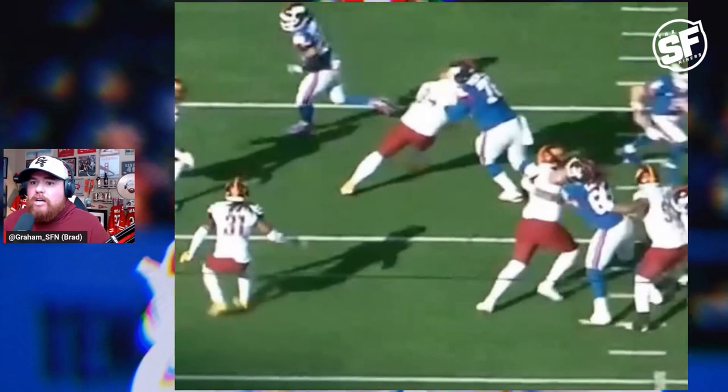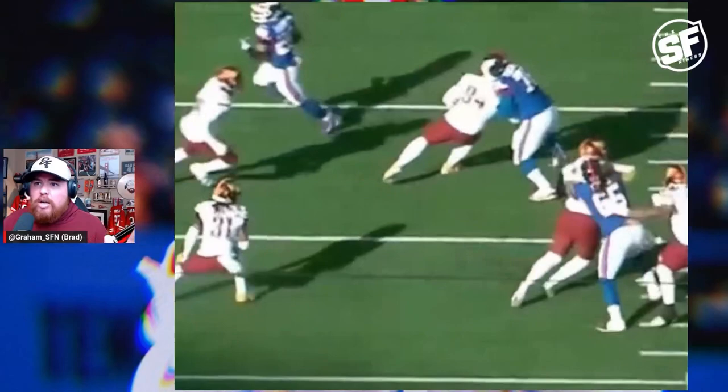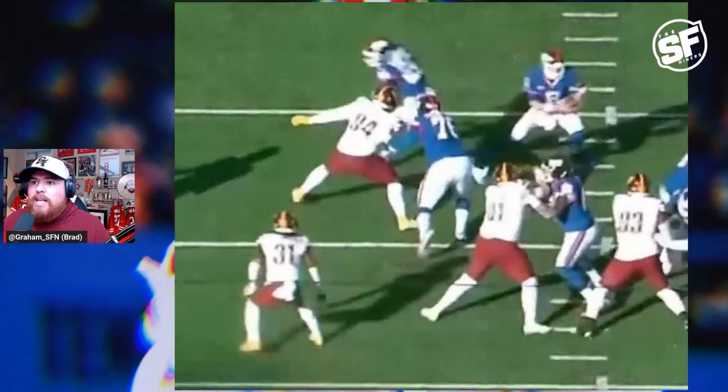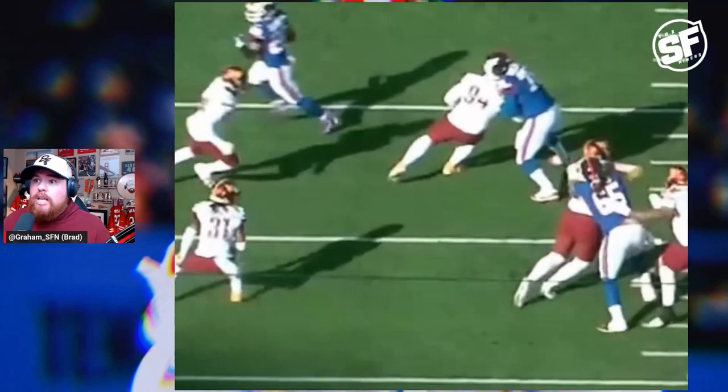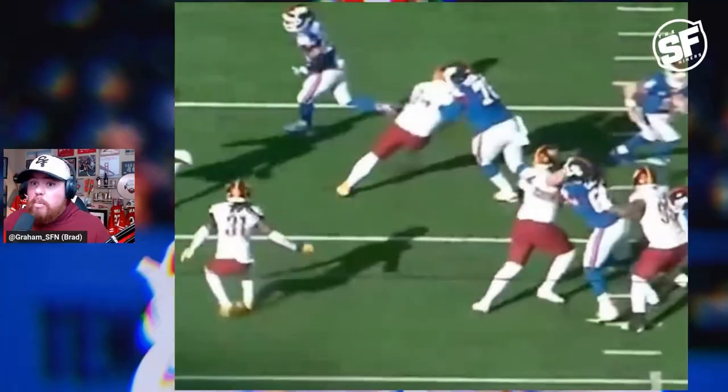You can see Payne has eyes up. He's looking at the mesh. He's seeing, is it going to be handed off to Barkley or is the quarterback going to keep it? But you can see the quarterback keeps it and Feliciano's able to wall off Daron Payne, who got paid very well this offseason. This is a hard block. Even if he was helped by the zone read action behind him, this is a hard block.